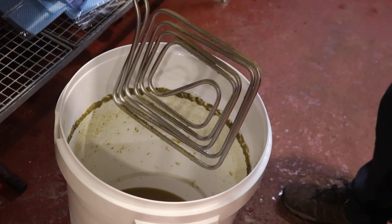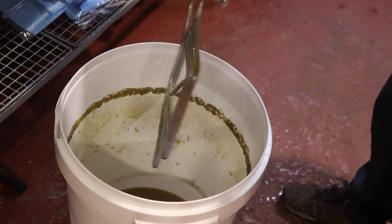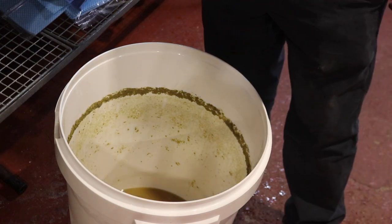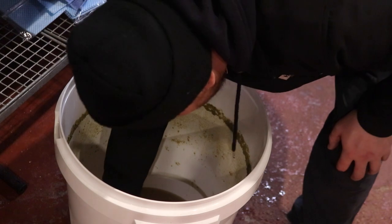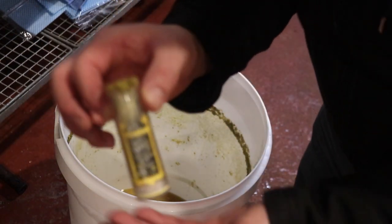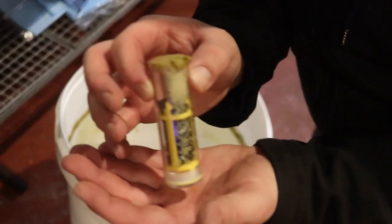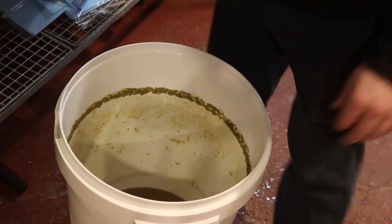Well, there we are. They don't look bad at all. Little bit of yeast and hop stuck to them, but that's fine. Pop them in the sink for cleaning. And then here we have the tilt hydrometer, the yellow tilt. And as you can see, he's picked up a little bit of trub on the top there. Probably throws the reading off a little bit, but generally that's fine. So we'll also pop him in the sink.